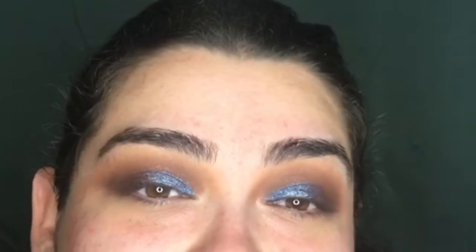Not that I'm picky, but I won't use a palette as much if it's got really crumbly shimmers, or if I have to really wet the brush or cut my crease just to make it intensified. But with this, I didn't have to cut the crease. Technically, I didn't even have to wet the brush, and I feel like when I did wet the brush, it didn't work as much. It kind of took away the little specks of shimmer and micro glitter in there, and I'm really enjoying it. I really like it. So this is what the eyes look like.